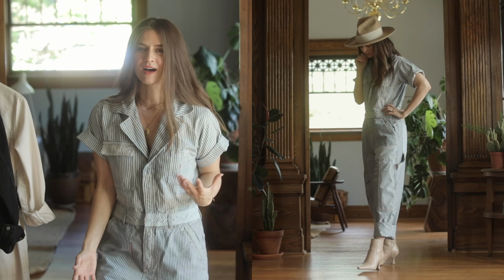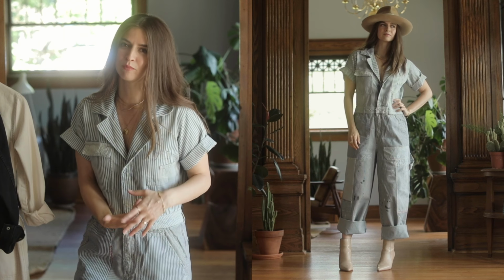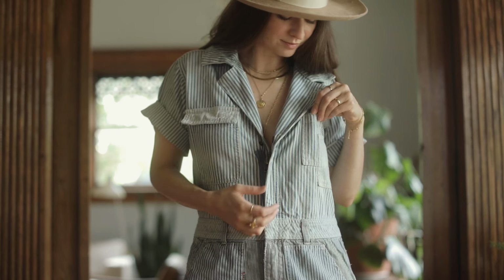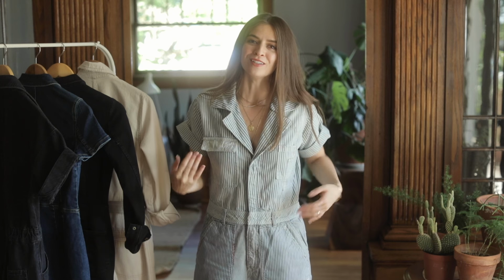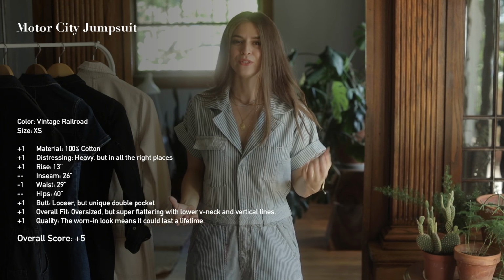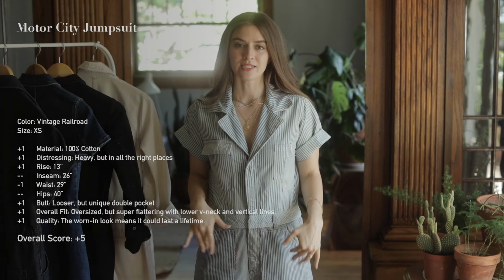So I am rolling it a lot on the sleeves and on the ankles, and I feel like that gives it more of a vibe. It's got so many pockets. I tried to count, but I lost count of how many pockets it has. On one side it has 3 pockets, just layered on top for no reason. And I love that this is a vertical stripe, so I'm still not losing that power of looking taller by having a pattern that's going to work for that.